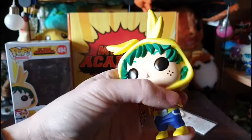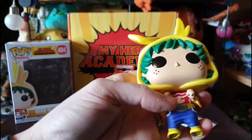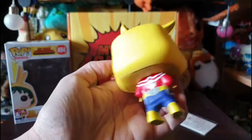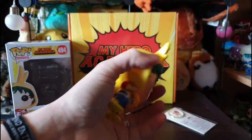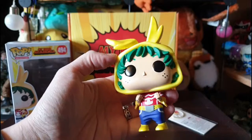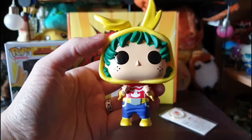There is a slight mark on his face, but I'm not going to scrape it off because I don't want to cause any more imperfections. There's a slight little mold imperfection on his hands. But other than that, it's a really super nice pop. They've done a very good paint job here. There's a little bit of yellow here on the back, but I'm not going to complain too much because I'll be having it from the front anyway, and it's just going to be standing in pride of place at the front of my hero collection. So very happy with this pop.